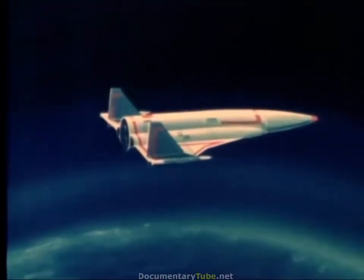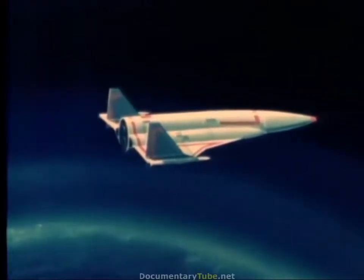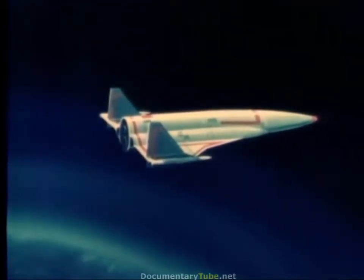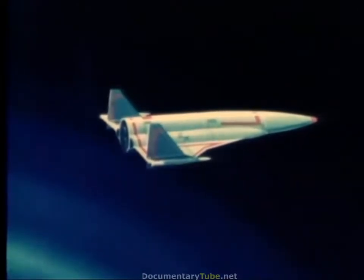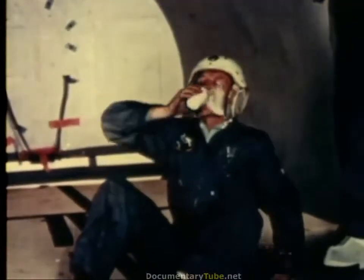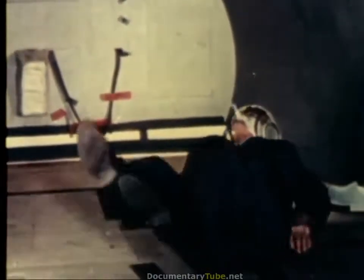The second phase of spaceflight experimentation is concerned with low orbital space flights and research conducted in weightlessness. This state of zero gravity occurs when the velocity of the spacecraft counteracts the Earth's gravitational pull. Man and equipment must be able to operate in a weightless state.